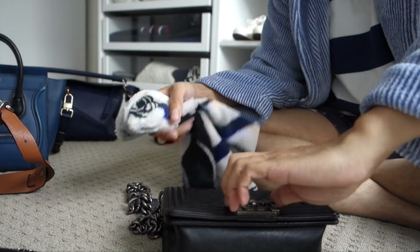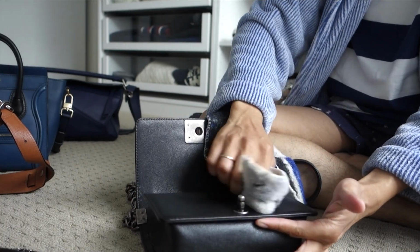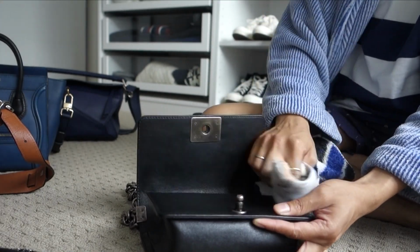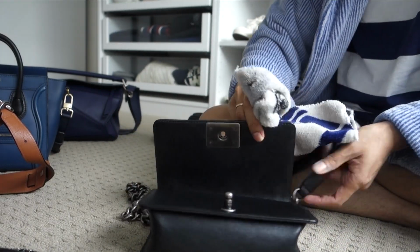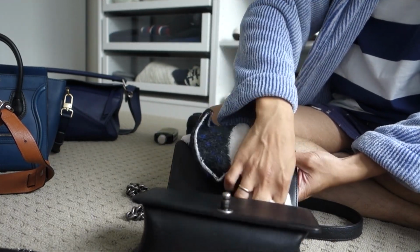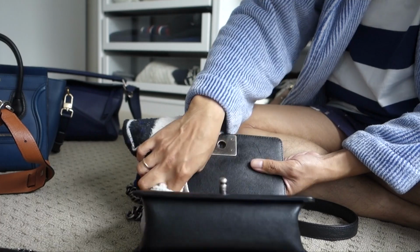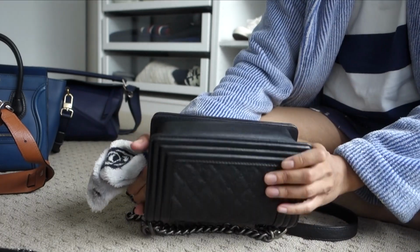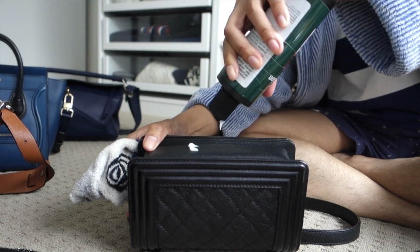But it's good to know that it's still desirable. I think this size is quite desirable in this kind of leather. I think the caviar is another one. It's a highly coveted combination with the ruthenium hardware. It's been ages since I've conditioned these. I'm busy at work, constantly. Sometimes I do this, just drop them like this.